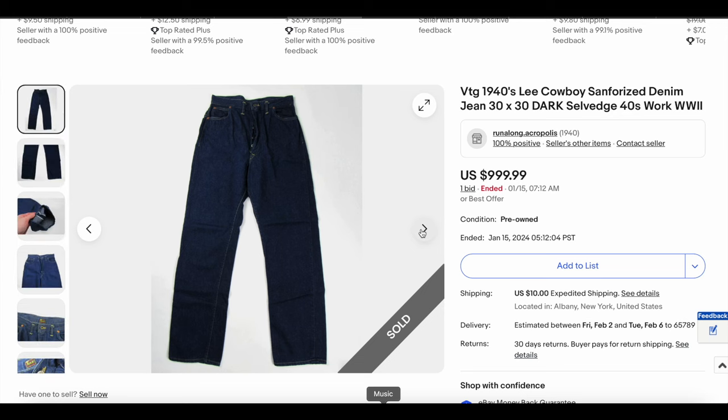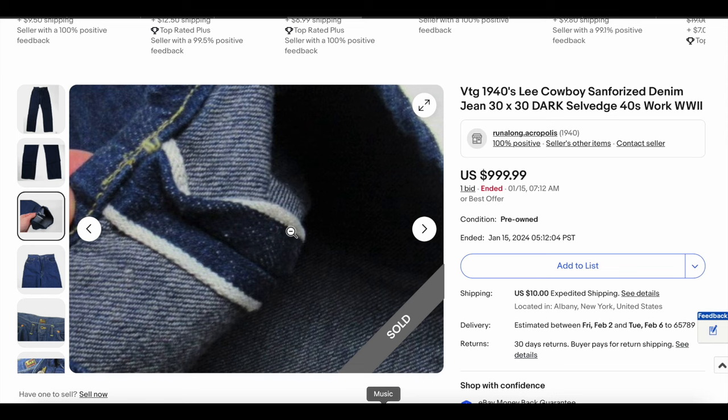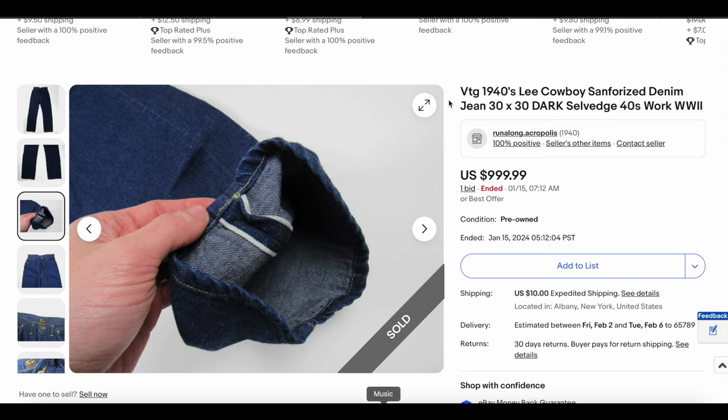Beautiful denim all the way around. The color is so deep and dark. Let's take a look. There's a double selvage. That's pretty unusual for a pair of Lee jeans, as the selvage, or at least the exposed selvage, sort of disappeared as the years went by. They went from double selvage to single selvage, to no exposed selvage.